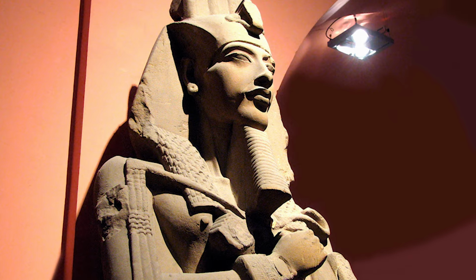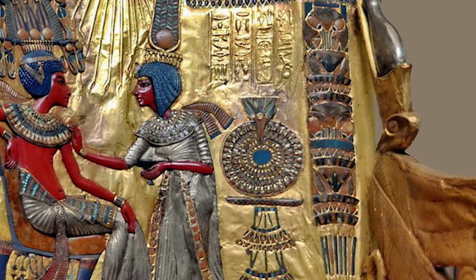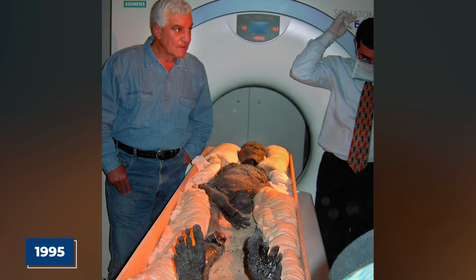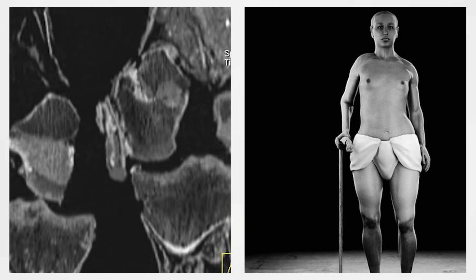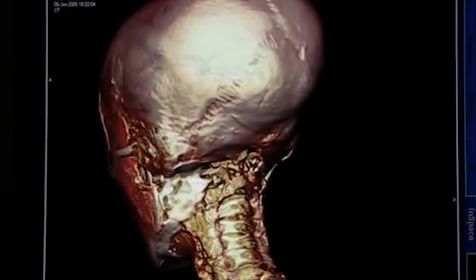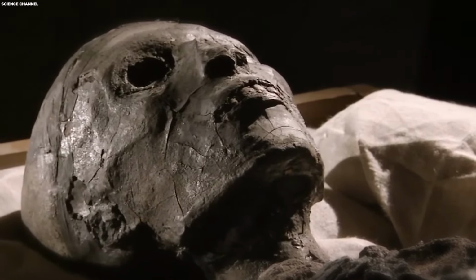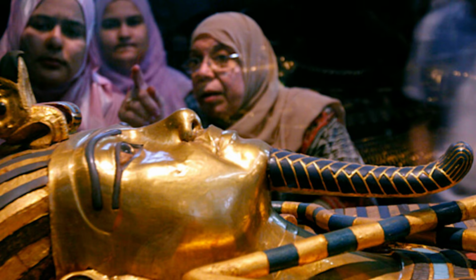After Akhenaten's death, 2 pharaohs briefly ruled before 9-year-old Tutankhaten ascended the throne. Computed tomography scans in 1995 revealed an infected broken left leg, and deoxyribonucleic acid analysis showed evidence of multiple malaria infections, all possibly contributing to his early death.